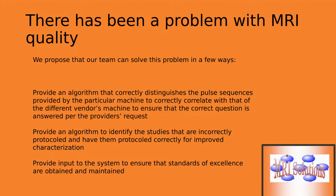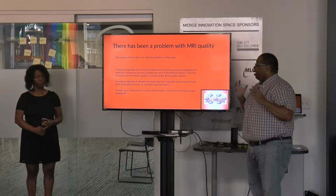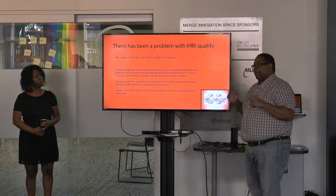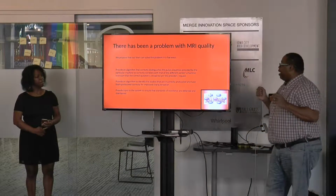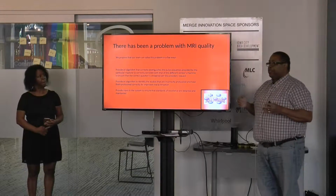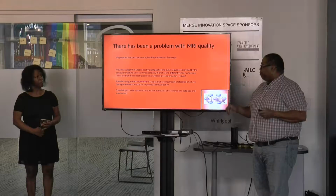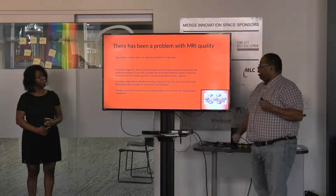We propose at MRI Solutions that we can solve this problem in a few ways. First, we can provide an algorithm that correctly distinguishes the pulse sequences provided by the particular machine to correlate with the other machines, which will help ensure that the provider asking a question gets that question answered. Number two, we can provide an algorithm so that studies that are incorrectly protocoled can be protocoled correctly. That ensures that the area we're looking at is properly characterized. And number three, we can provide input from our system to ensure that standards of excellence are obtained and maintained.